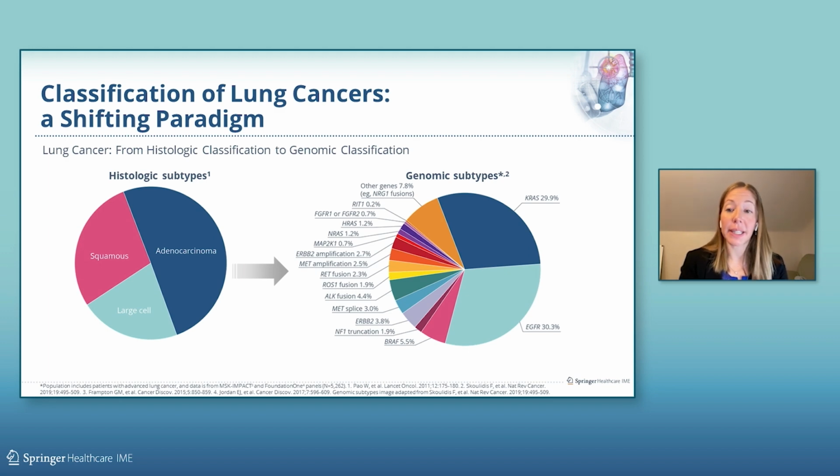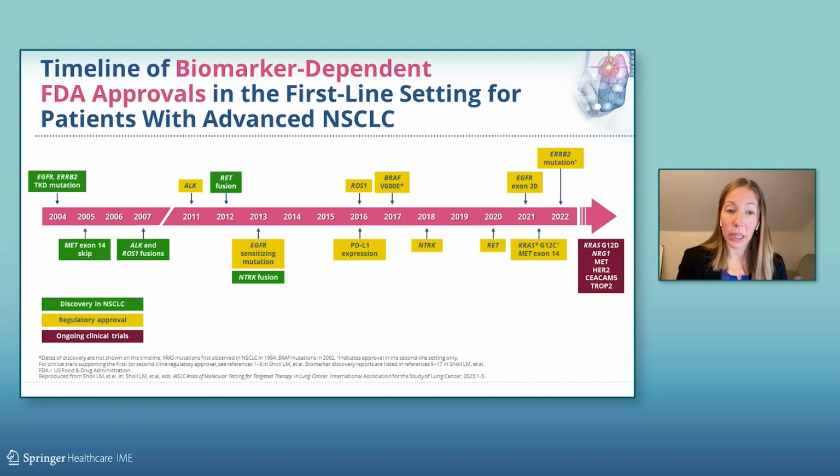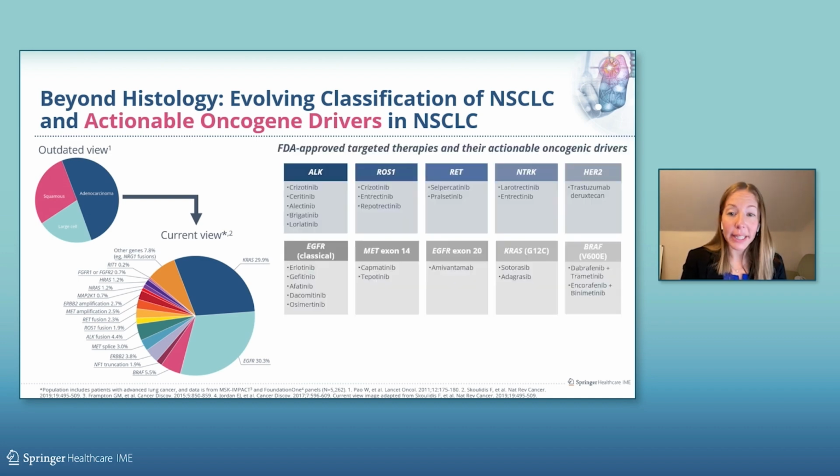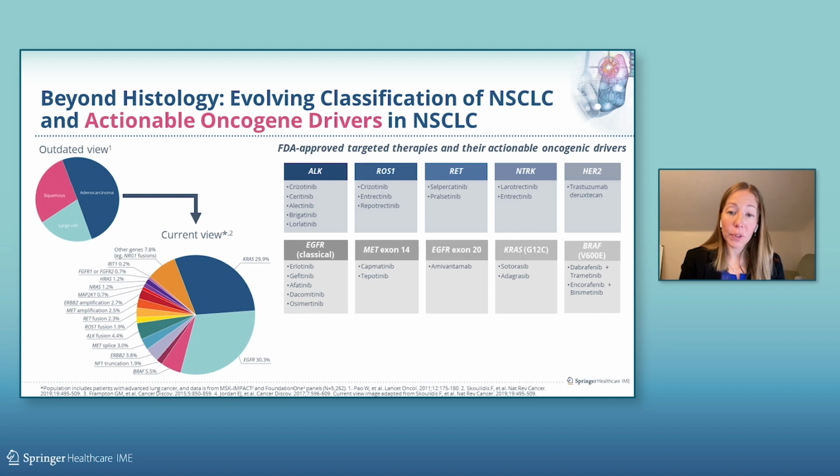Over the last 20 years, the field has identified various oncogenic drivers in lung cancer, shown here in green, and shortly after their discovery, this was followed by regulatory approvals, shown in yellow, of biomarker-dependent targeted therapies for patients with advanced disease. When we are performing diagnostic workup of a patient presenting with a new diagnosis of lung cancer, we certainly still do take histology into consideration, but broad molecular analysis for actionable oncogenic drivers is truly critical. And why is this? Because we now have an arsenal of approved targeted therapies matched to the respective oncogene that we can use to treat patients.